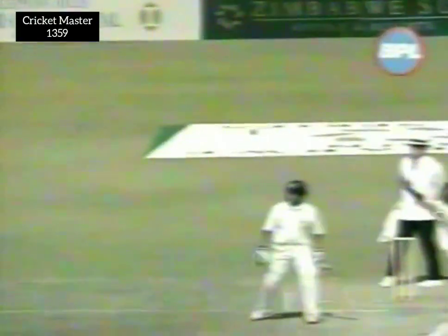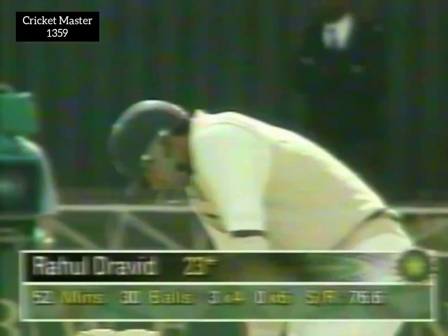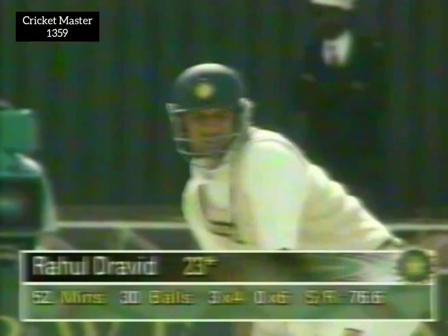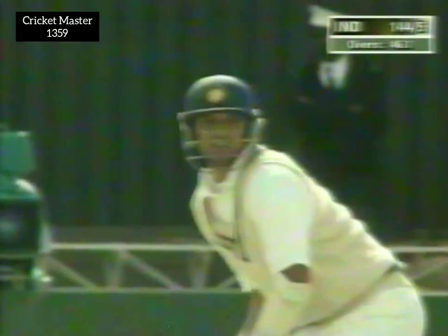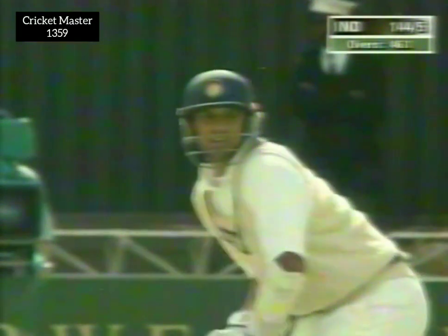It seemed the fielder was a little wide at mid-on. So as soon as the ball started to nip back into him, he played it with a very, very straight bat. Didn't try to hit it too hard. Just made sure the placement was right. It's made for a great photograph. If you freeze the picture just after he's finished playing the ball, it looks sensational.